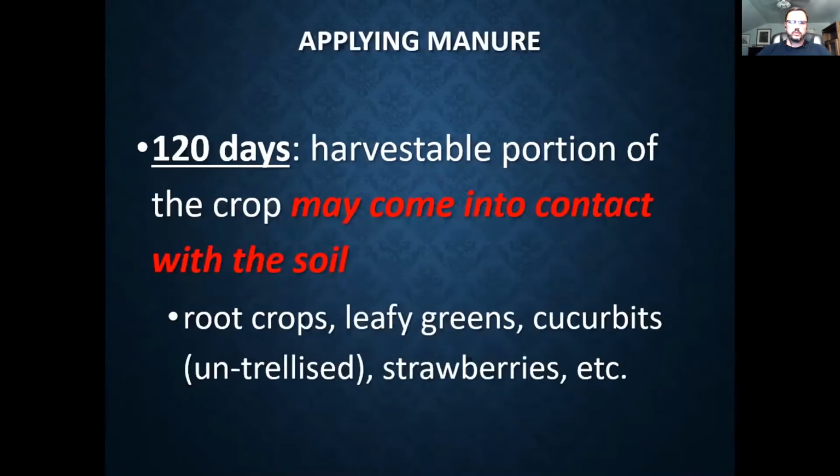The 120-day rule is for harvestable portions of the crop that may come into contact with the soil. That would be greens, turnips and beets, strawberries, anything, even beans. If you're growing bush beans that are laying on the ground, those would fall under this 120-day rule. Again, what that means is the manure needs to be incorporated into the soil 120 days prior to you harvesting that crop. It doesn't mean you can't start a crop in that 120-day window, but you can't harvest a crop within that 120-day window.